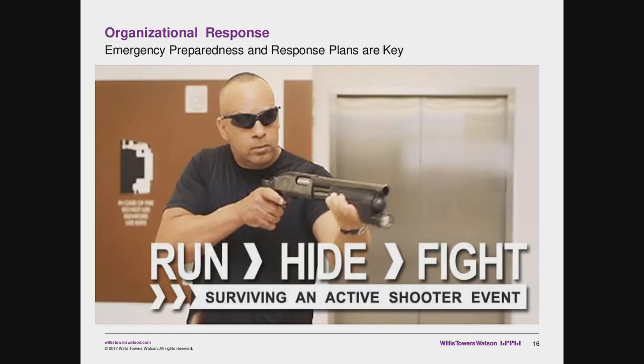Okay, going to slide 16, where we have our image of the run, hide, fight shooter. Now, again, extremely unlikely that any camp would suffer a horrific attack like this, but we certainly see it in the schools. Most recently, of course, being Parkland. In that instance, we had a mentally ill, with incomplete treatment, young man with access to shoulder weapons. Lots of red flags were seen if you study that case. And we know the very sad outcomes, okay?